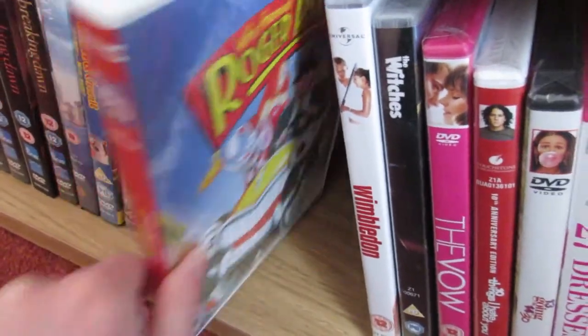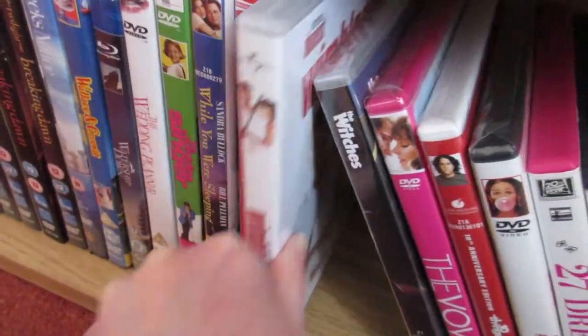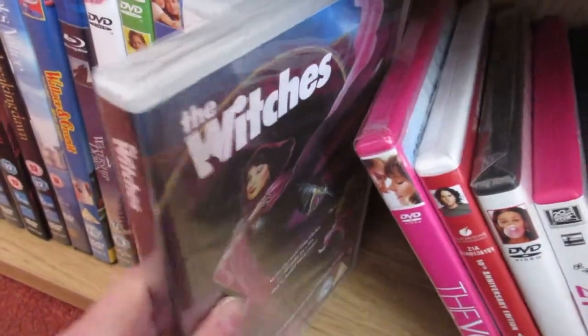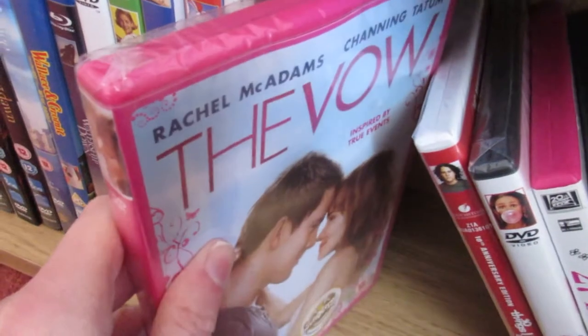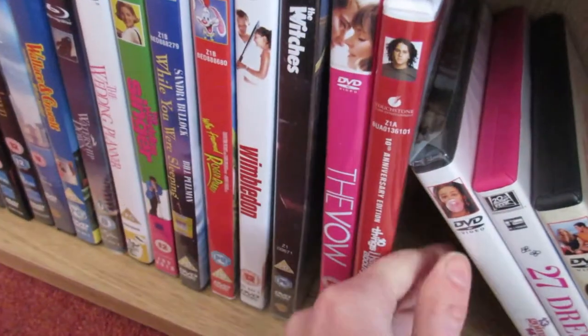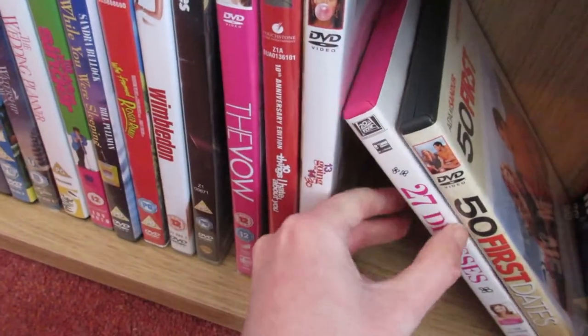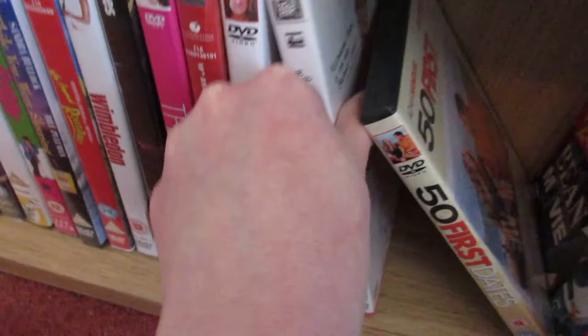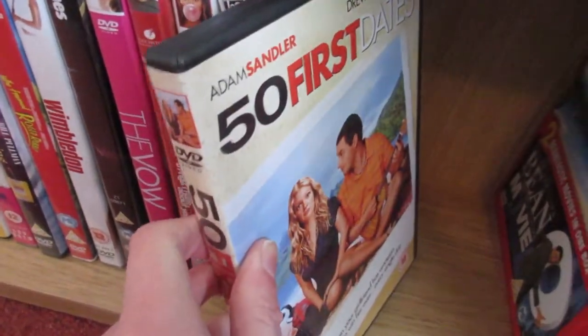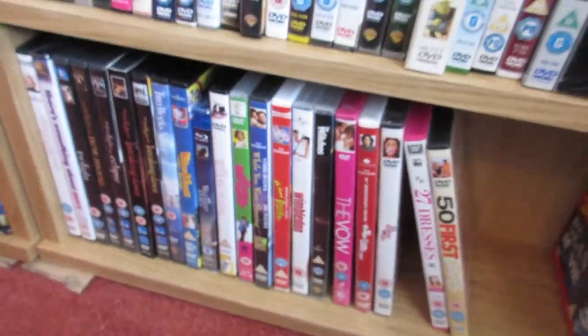Who Framed Roger Rabbit, Wimbledon, The Witches, The Vow, 10 Things I Hate About You, 13 Going on 30, 27 Dresses, and 50 First Dates. So that's most of my other movies collection.